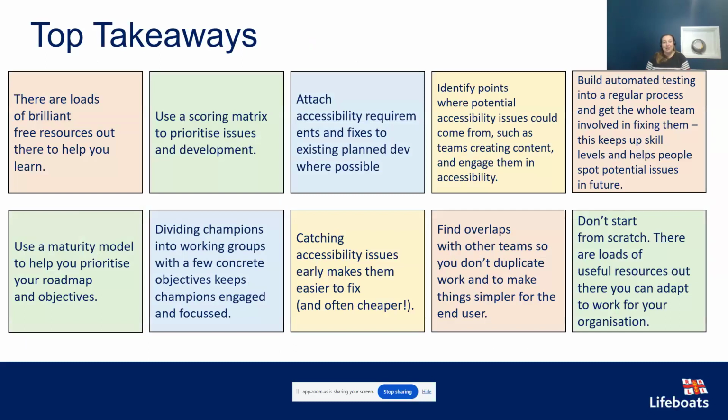So I just wanted to revisit the top 10 tips that we've covered. So loads of brilliant free resources out there to help you learn. You don't need to spend a lot of money. There's absolutely tons out there. Using a scoring matrix to prioritize your accessibility issues for development can be really helpful. Again, you can adapt or create something yourself that works for your environment. If you can attach accessibility requirements and fixes to existing planned development, then that's going to get things done a lot more efficiently and a lot quicker.